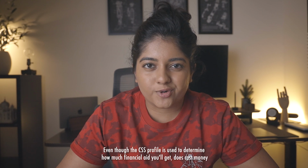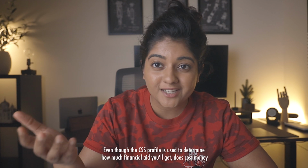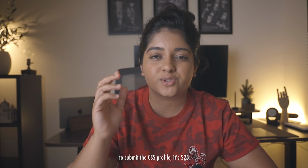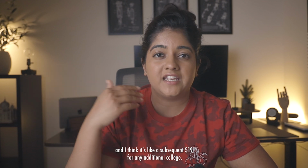Even though the CSS profile is used to determine how much financial aid you'll get, it does cost money to submit the CSS profile. It's $25. And I think it's a subsequent $19 for any additional college.